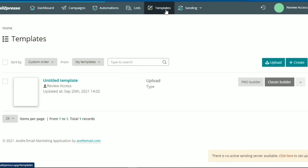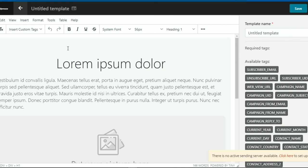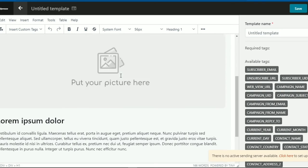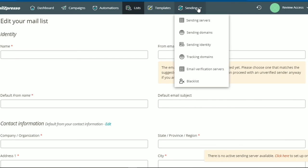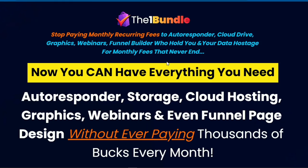And you go to the template section, and pro builder, classic builder, there are many options available for you to design the body of your email, so you can get started with the emails. And there will be templates available. Then sending servers, sending domains, sending identity, tracking domains. So it's a complete package for you, the one bundle.